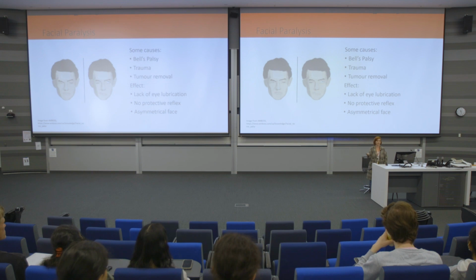Other than that, you also lose a protective reflex from blinking. So if you have a foreign object going towards your eye, there's no way to protect your eye. And you also have an asymmetrical face. While that doesn't seem as important as the other issues, people have a hard time integrating in society when they can't blink, because your eyes are the window to your soul, and people don't really trust you as much when you have an asymmetrical face, and so people kind of withdraw from society when they have this sort of problem.